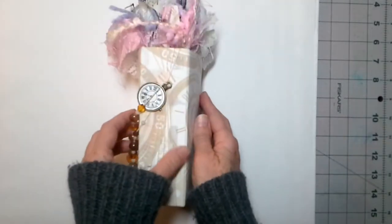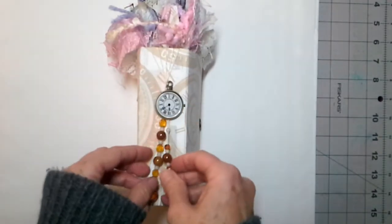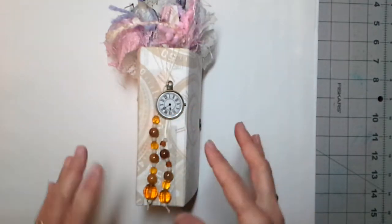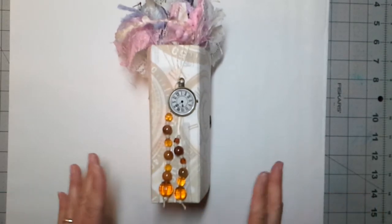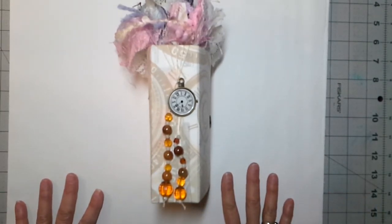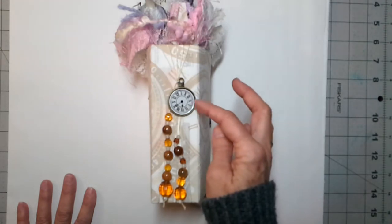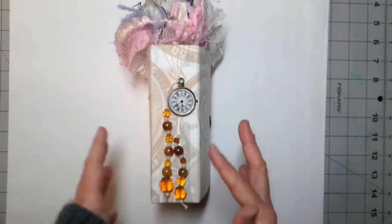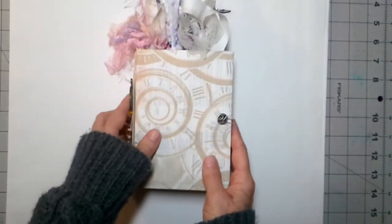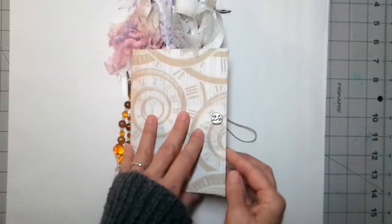You know, that is, alternative kind of, what am I trying to say? Altering to a pretty extreme degree, which you know me, I'm into that kind of thing. This book is finished with a sweet charm, a little clock that has the winder thing on it, and some amber and white glass beads. I thought that these went really, really nicely with the cream kind of texture that we have going on here. So let's take a peek inside.